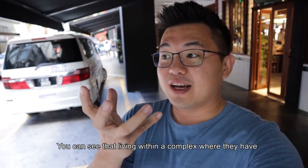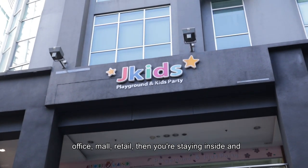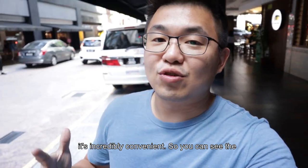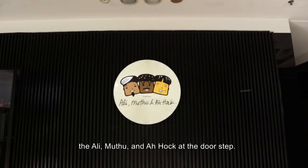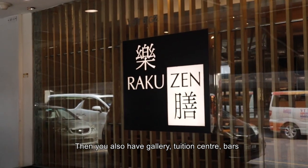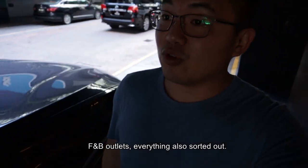Living within a complex where they have an office, they have a mall, they have retail, and then you are actually staying inside, it's incredibly convenient. So you can see the Standard Chartered is right next to it. Then you have the Alimutu and Ahok at the doorstep. Then you can have a lot of galleries, the tuition center, bar, makan minum, everything all sorted out. Now let's go to the unit.